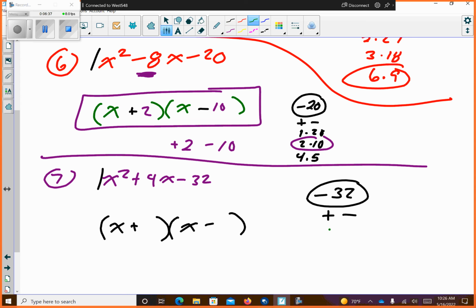And then I'll list the factors of 32. Which of those, one being positive, one being negative, add up to positive 4? Yeah, positive 8 and negative 4. Very good. So positive 8, negative 4. Problem's done.